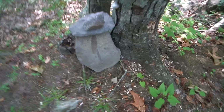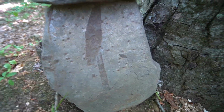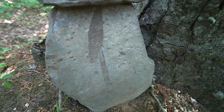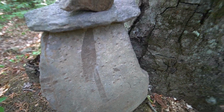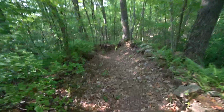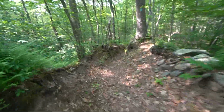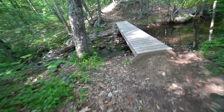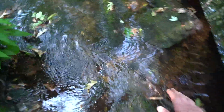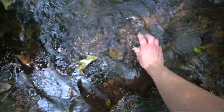Here we go. I think someone's done the work for me. Pretty sure that all these little dots here are garnets. Nice. There's an interesting little stretch of trail, and I hear some rushing water. Oh, that's nice.